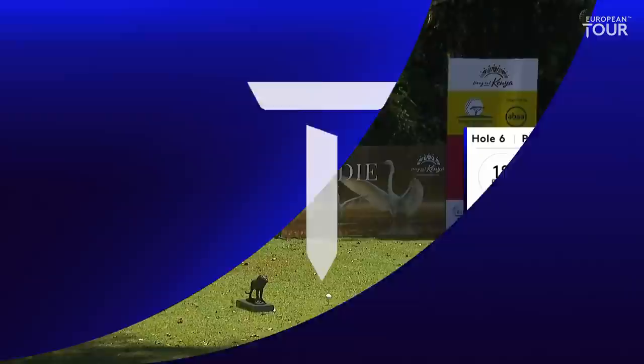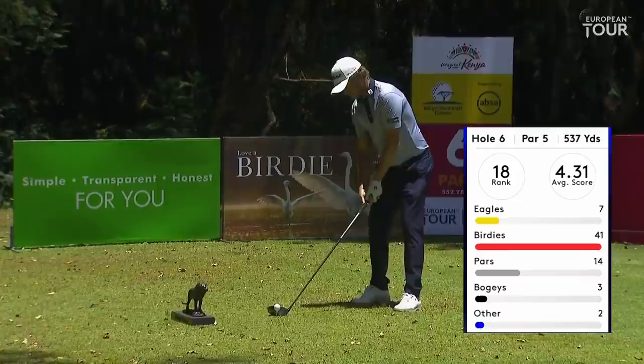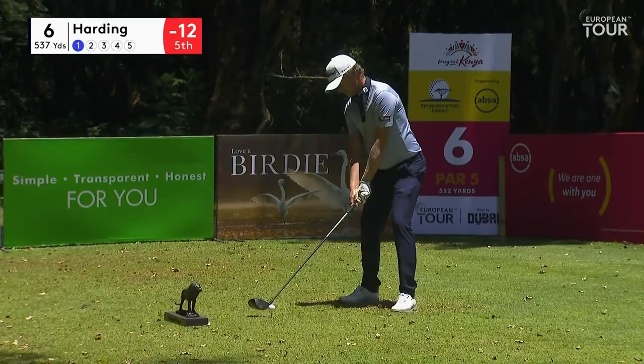Harding ready to go with the driver. He's comfortable moving it right to left. The wind is going to help as well. It's quartering from the right, probably as strong as it's been all day, nearing a club and a half in strength.